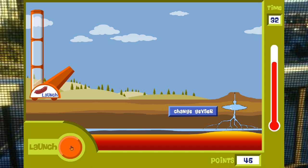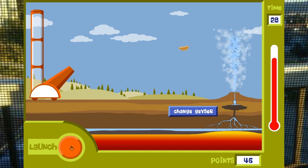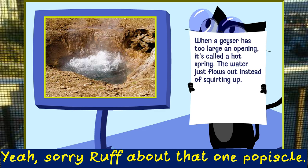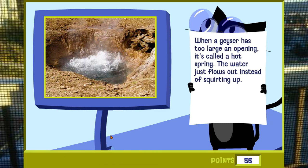Ice cream safely through! Dumplings! Now you're cooking! When a geyser has too large an opening, it's called a hot spring. The water just flows out instead of squirting up. Now that's what I call a bubble bath!